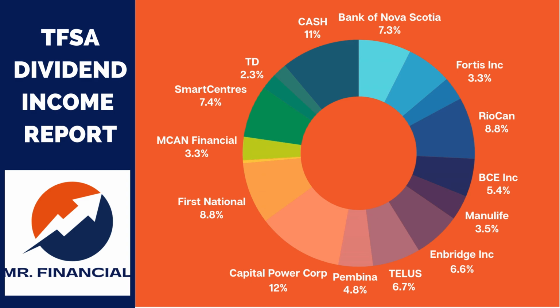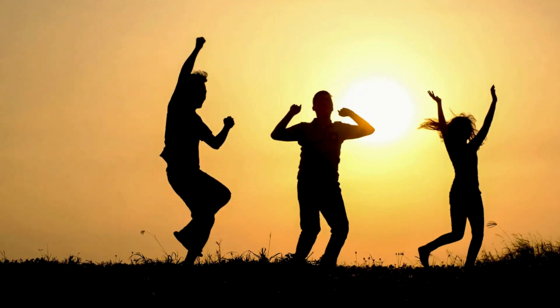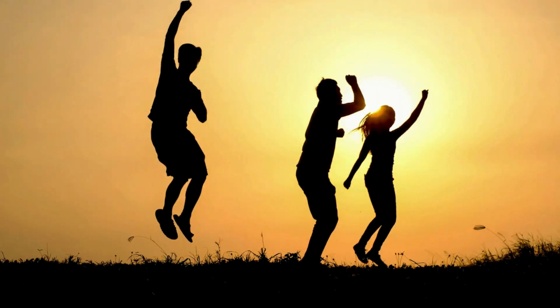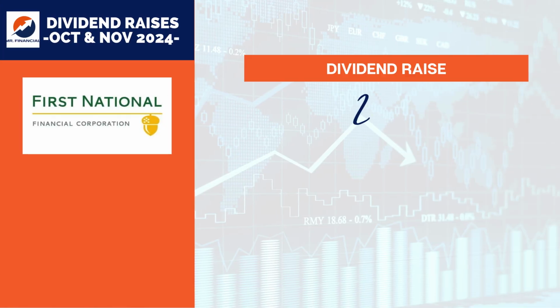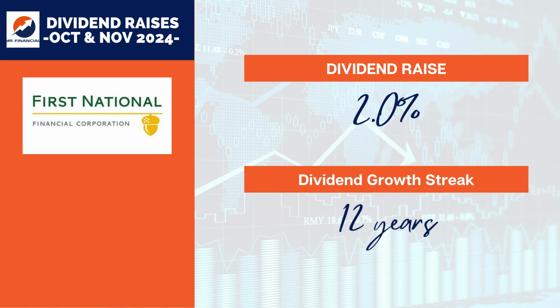Now, a massive part of my dividend income growth is from the dividend raises I receive. So far, I've received 12 dividend increases at an average increase of 7.2%. In the months of October and November, I had another dividend increase, bringing me to 13. First National Financial raised its dividend 2%, giving it a 12-year streak, not to mention the 50-cent special dividend to be paid in December. This increased my forward annual dividend income by $189, including the special dividend, or $17.18 without.